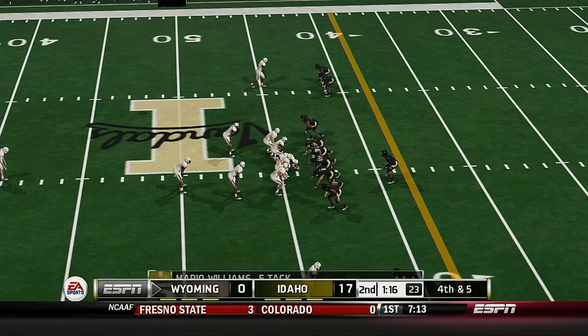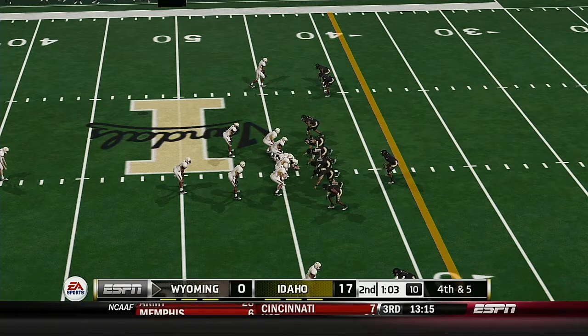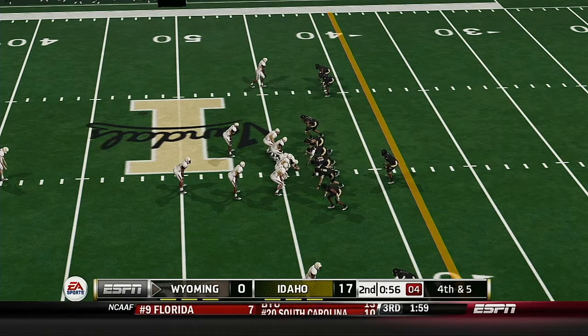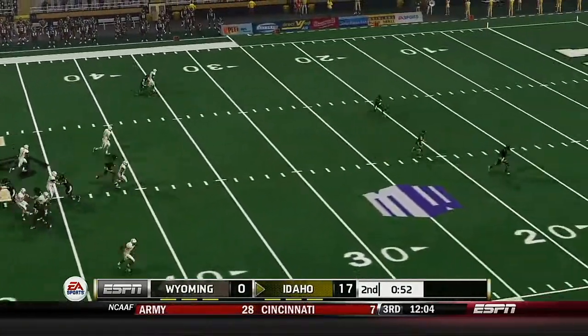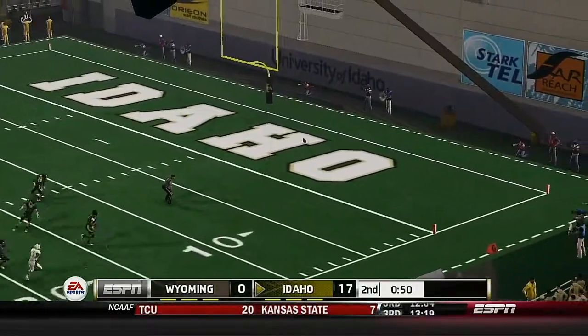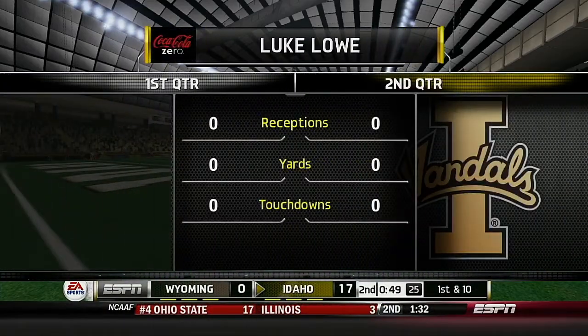He's going to aim this one to the sideline, try to kick it out of bounds. This punt goes over the goal line, and this will be a touchback.